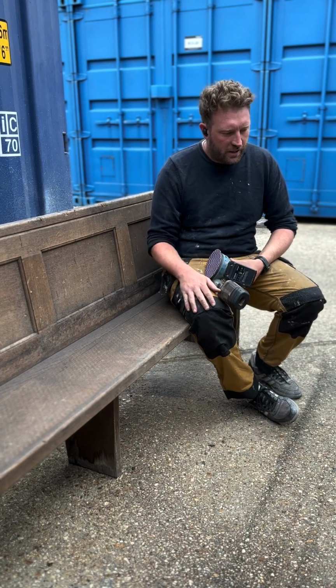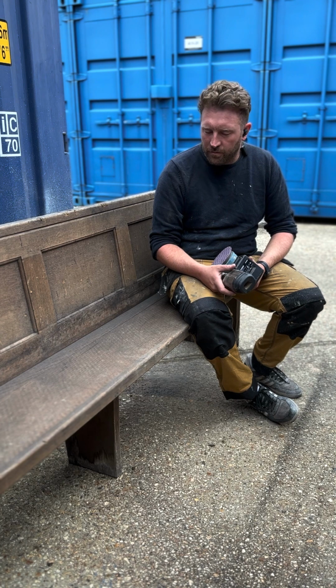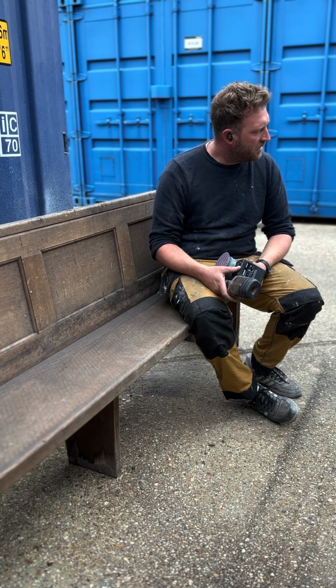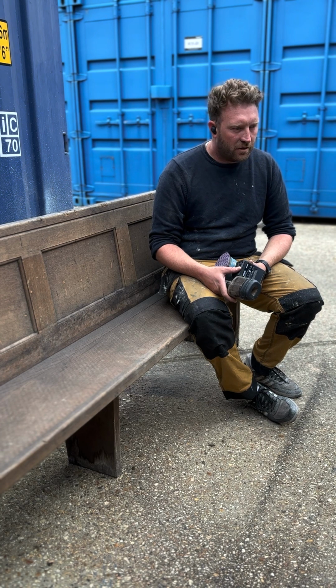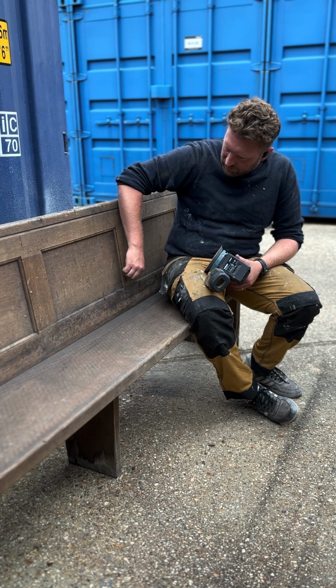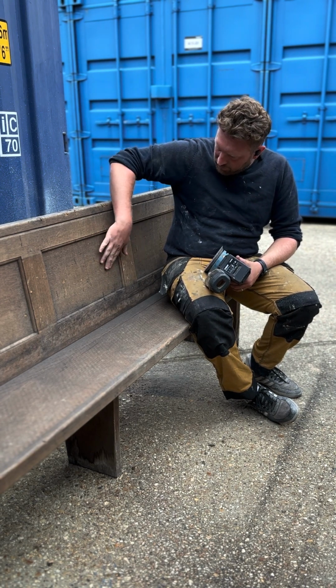So I managed to get all the nails and screws out. I'm still undecided what I want to do with them. I want to show as much wood as I possibly can, but there are certain areas that really don't lend themselves towards having bare wood. There are quite a few damaged marks on these, which I'd like to fill.